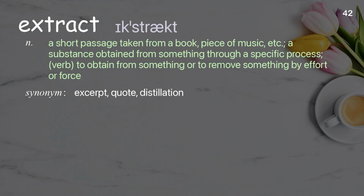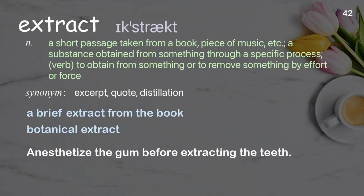Extract. A short passage taken from a book, piece of music, etc., a substance obtained from something through a specific process. Verb, to obtain from something or to remove something by effort or force. Examples: A brief extract from the book. Botanical extract. Anesthetize the gum before extracting the teeth.